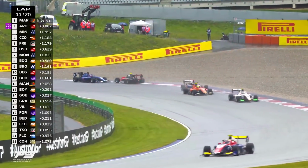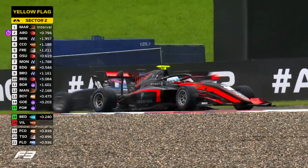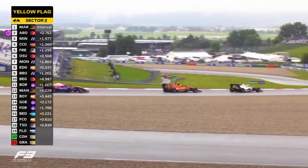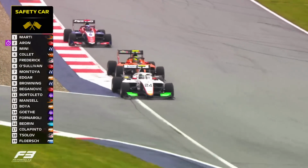Oh no, that was contact there, unfortunately. One of the cars going round. That's the number 18 of Rafael Villa Gomez. His race here has ended badly once again. Ollie Gray was the other car who made contact with him, it looked like to me, and that's going to be a safety car. That is not good news for Pepe Marti.